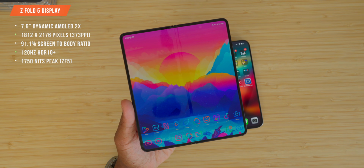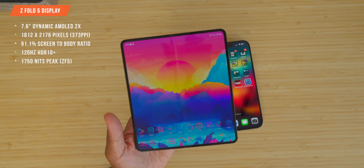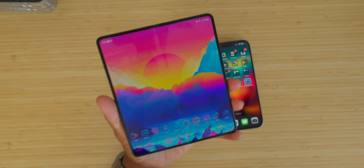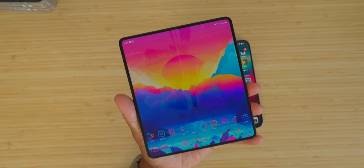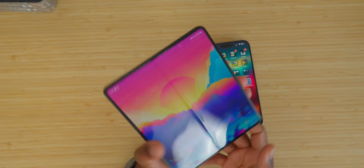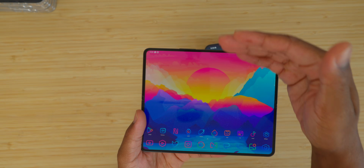And this thing is phenomenal. This thing is beautiful. It's bright. It's just great to use on a day-to-day basis. The only thing is the aspect ratio is a bit funky when it comes to the inner main display as well, from watching content and having black bars top or bottom. And even when you go into landscape watching content, having bars from top to bottom. I'll display this for you guys in just a second.